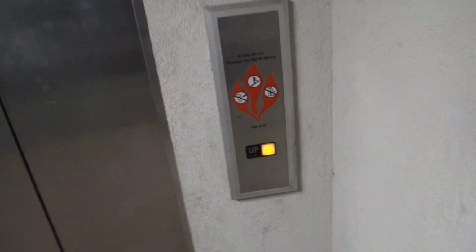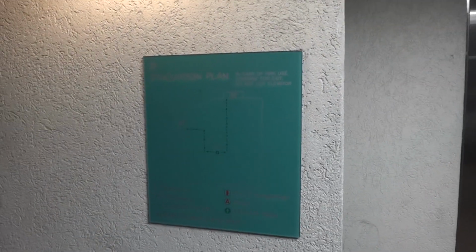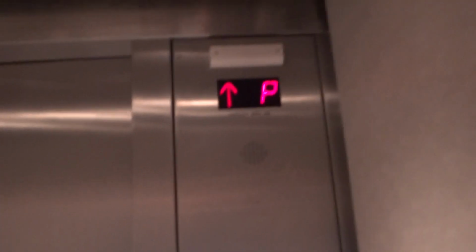Also, we didn't film the bigger one for security reasons. There's the evacuation plan. Here it is. Get on inside of the elevator. Let's go to 3R. That was my Texan accent there.